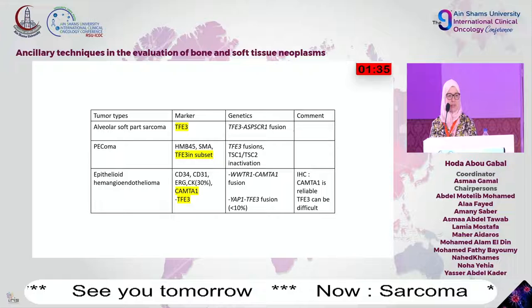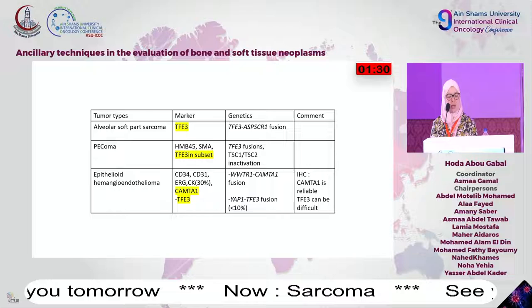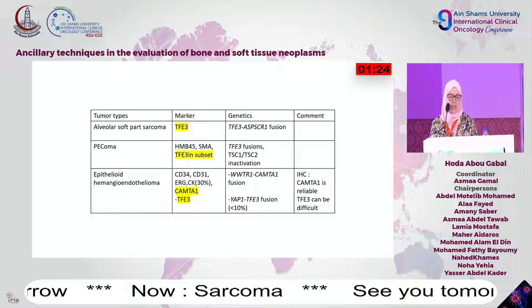And as I mentioned before, there is a small subset of epithelioid hemangioendothelioma, less than 10%, showing fusion of TFE3. TFE3 can be difficult in interpretation in epithelioid hemangioendothelioma.